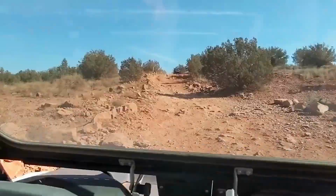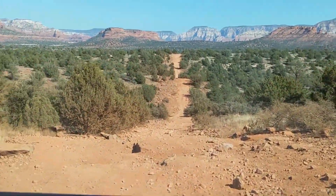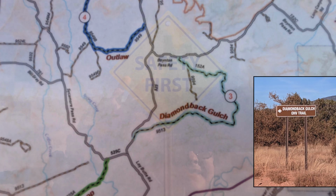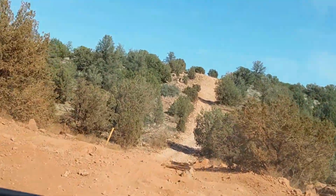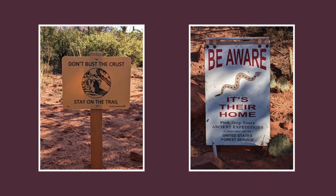From heart-pounding climbs to dusty descents, these trails offer stunning scenery and a challenge for all skill levels. While there are many popular trails, check out Diamondback Gulch for an amazing ride. Just remember, safety first. Be sure to rent from a reputable company, follow designated trails, and respect the fragile desert ecosystem. Leave no trace and blast off on that unforgettable off-road adventure.